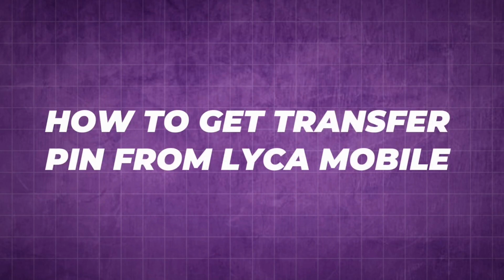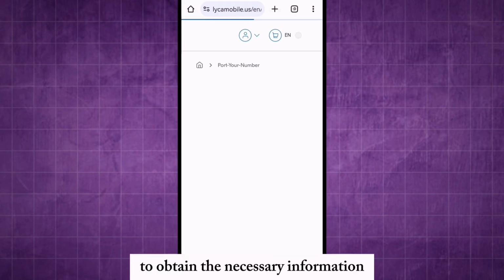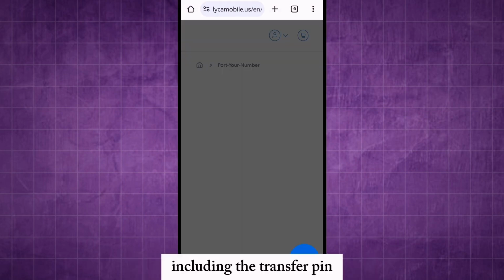How to get transfer PIN from Lycamobile. You will need to follow these steps to obtain the necessary information, including the transfer PIN.